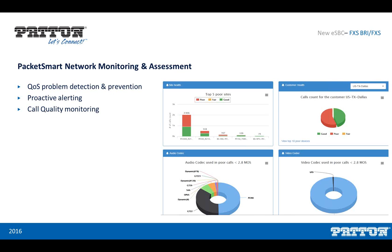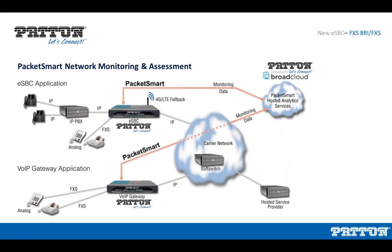Good. Packet Smart, a few words about what this does. Packet Smart, that's a powerful tool which is developed by BroadSoft. As you know, Patton and BroadSoft, we are in a long-term partnership. And what we have done now with that Packet Smart tool is we've implemented it into our SmartNode products, which means that this would allow you using SmartNode products also using Packet Smart in this case. So you wouldn't need a separate probe to do network assessment, call monitoring, quality assessment, and so on.